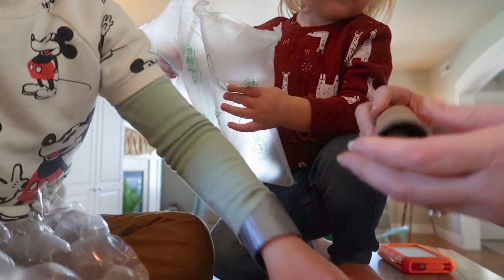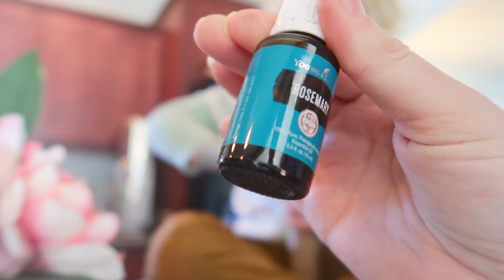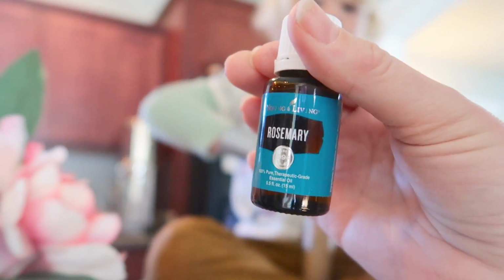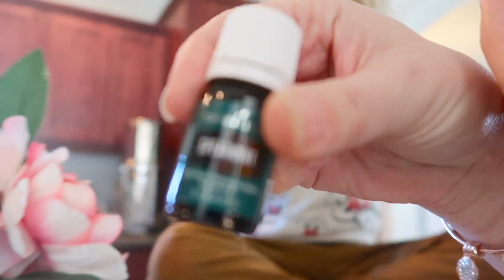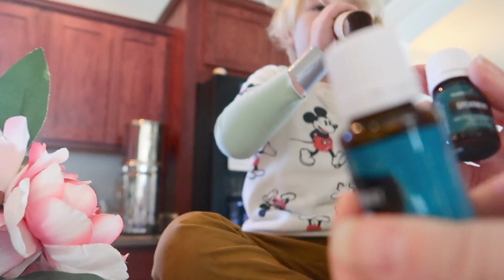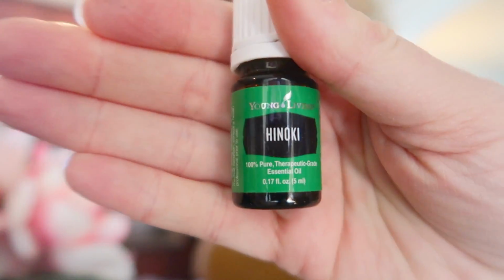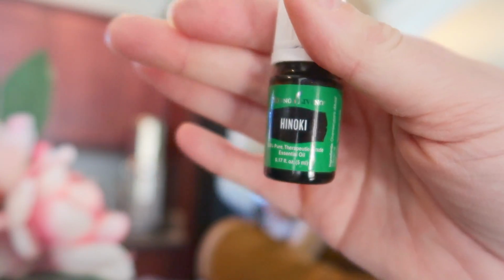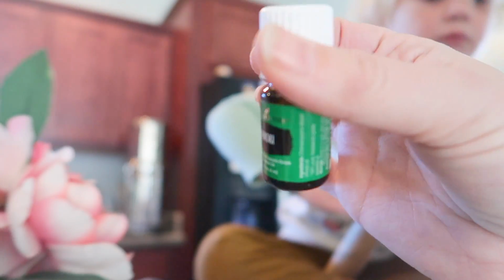I finally got rosemary. This is the one I've been waiting for. There is a super yummy smelling blend that I'm gonna do with rosemary and spearmint. It smells good. I cannot wait. Smell it. Does that smell good? And this one's called Hannahniah, and I have never used this before, but it's supposed to bring a lot of peace and joy.